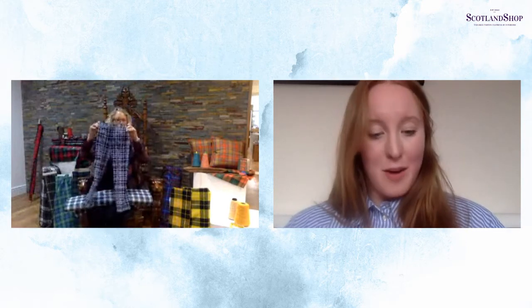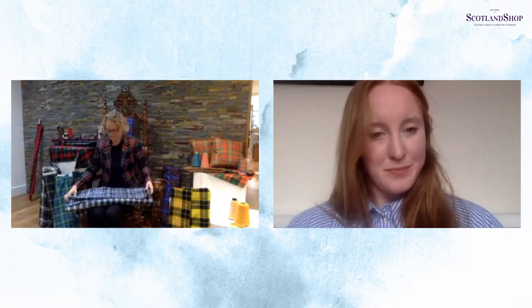The other option we've got is polyviscose. So this is hard wearing and it's very popular for children's clothing. And you might be surprised to hear, but also for car upholstery. And we've even supplied cloth to fit out a houseboat. And this is because it copes well with damp conditions.